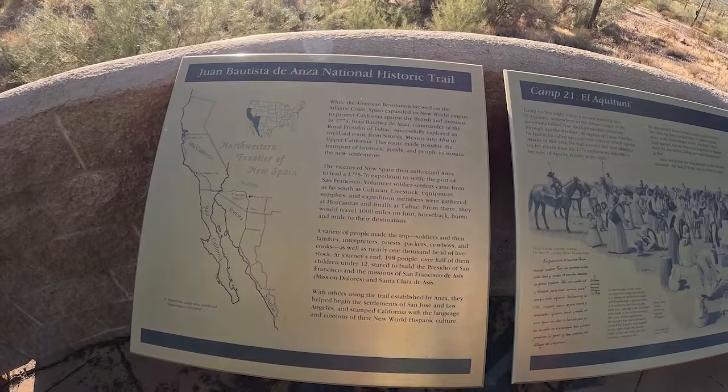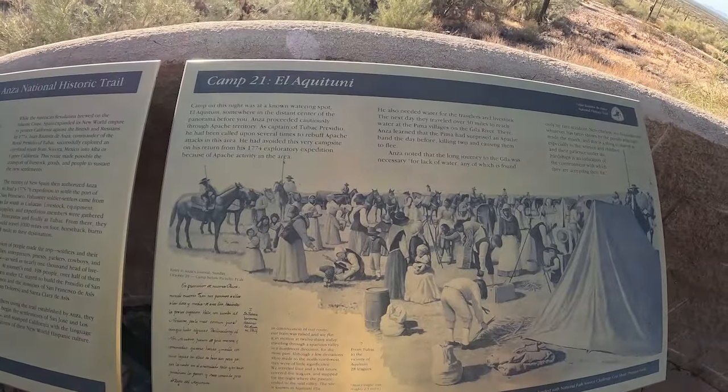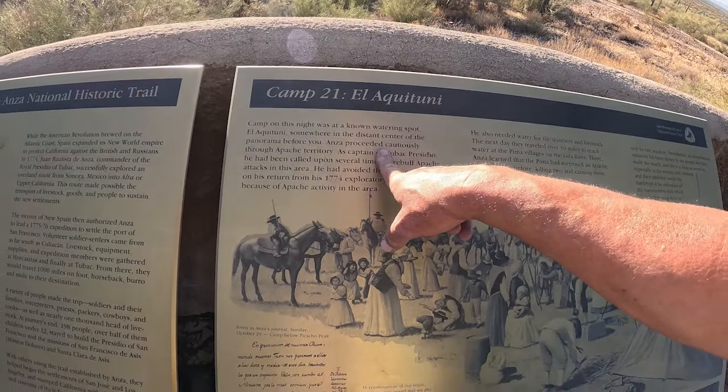Juan Batista. He came up through Sea of Cortez, I think. And let's see. Somewhere in the distance under the panorama before you.